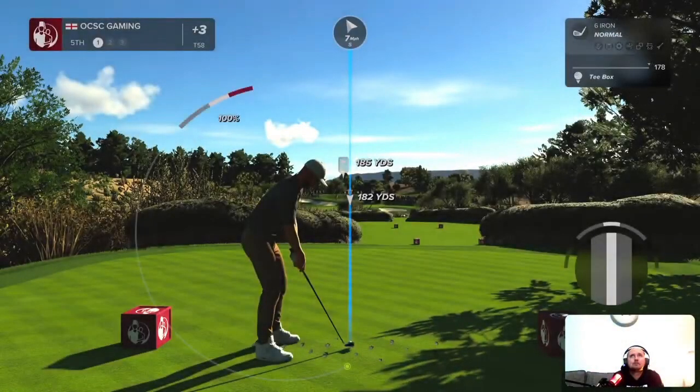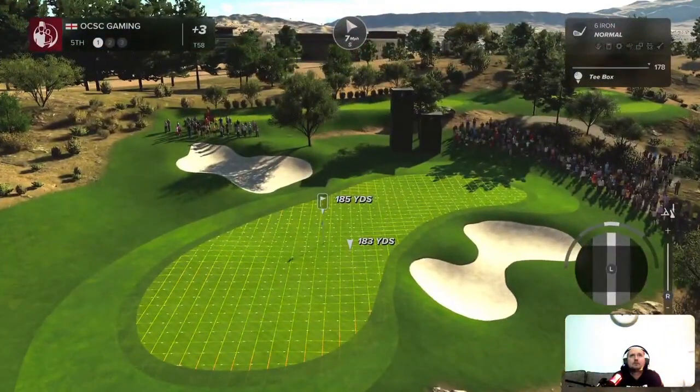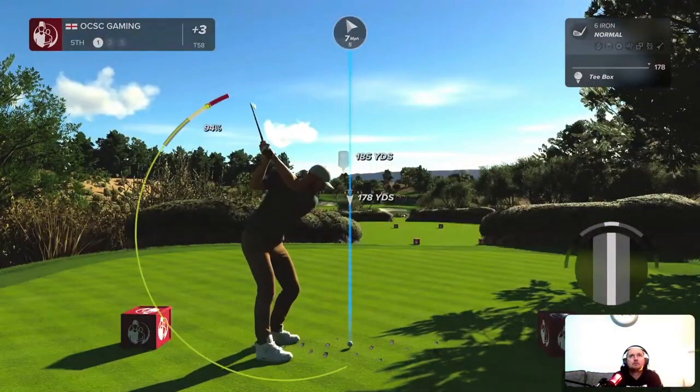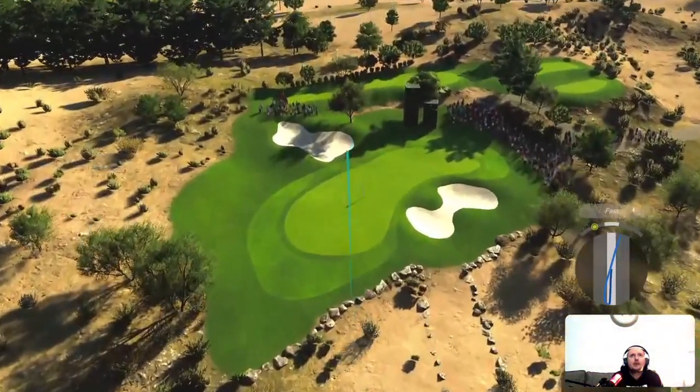The fifth at TPC Summerlin is a par three measuring 197 yards. Depending on where they put the tees on this hole determines the type of club you need to get at it. If you're going at it, make sure you avoid that bunker that's short and right.